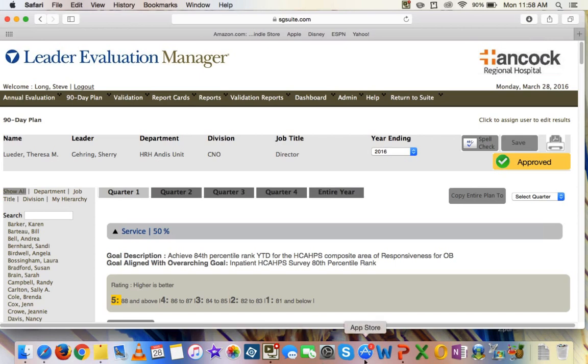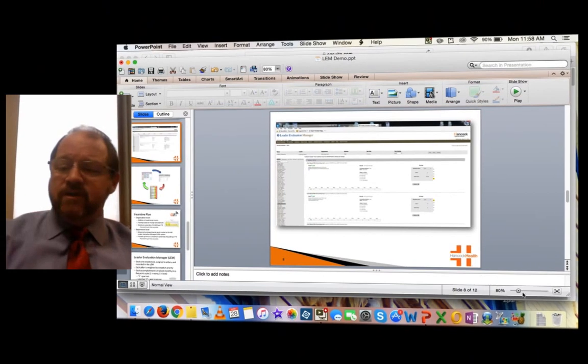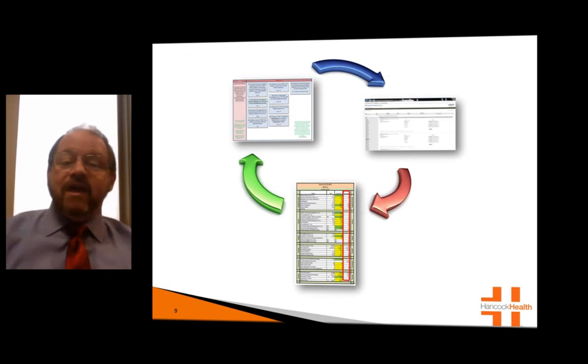Now we're going to jump back out to our PowerPoint, and I just want to remind us of a couple of things. So the first one is that we do have the LEM. We've just looked at the LEM, and that the strategic plan and the metrics board and the Leader Evaluation Manager are all linked together through that goal set. The same set of goals and objectives that are inside the strategic plan, the metrics board, are also inside the LEM. So I hope that you're following that.